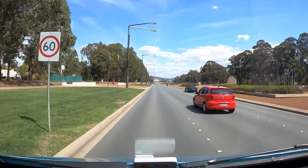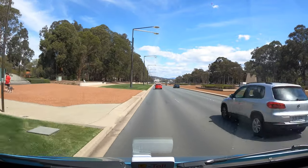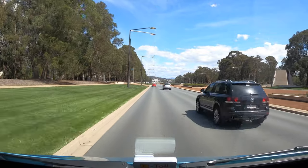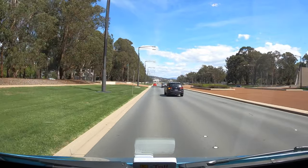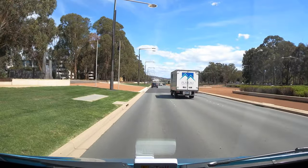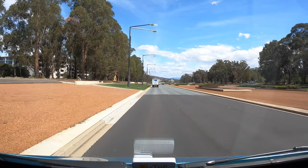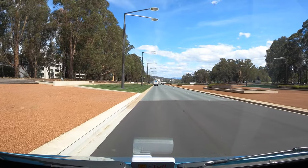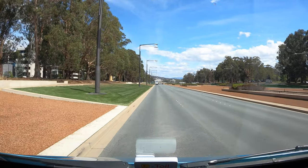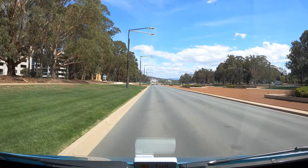Also to the left we've got the Nurses Memorial, and to the right is the Korean Memorial. To the left is the Australian Royal Air Force, Point Cook at Victoria. The shiny bits represent the wings of the planes. To the right is the Vietnam Memorial.